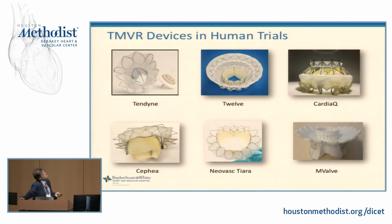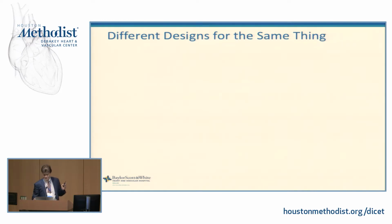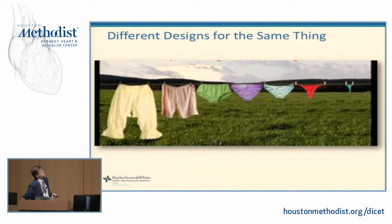I'm going to talk a little bit about TMVR. These are the replacement devices. I have been involved in the TEE guidance of these. Our surgeon, Rick Hebler, puts them in. So we've done Tendyne, we've done 12, I know you guys have done 12 here, I think a lot of them. We've done CardiAQ, including transfemoral. There's also Sophia, Neovasc Tiara, M-Valve, and about 20 others that I'm not showing. Basically, they're similar. They're all different designs for the same thing.